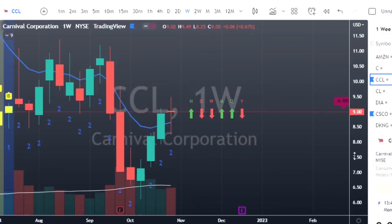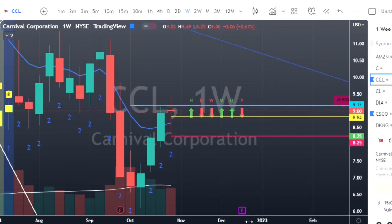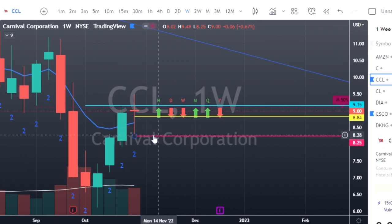Next up is Carnival Cruise Line, CCL. And so we talked about CCL in the daily setups that I sent out earlier today. CCL has a 2-up that finished red. This yellow line is our trigger on the daily. We're looking to go 2 down on the daily as well. So if we catch this 2 down on the daily, our first target is the trigger for the weekly.